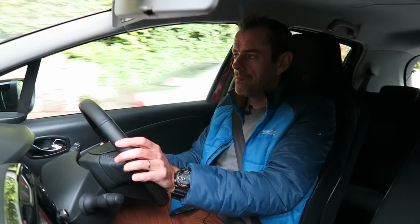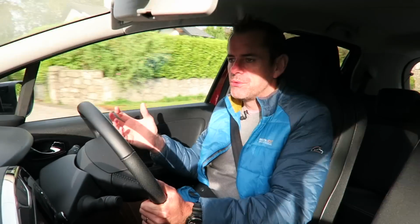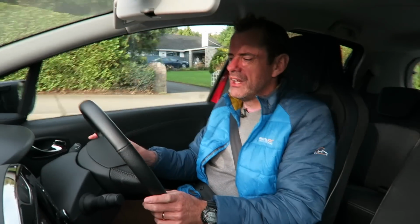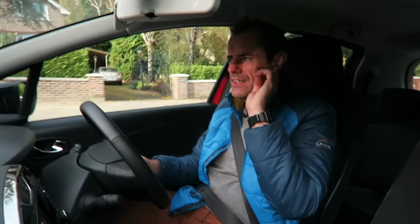They had the Fluence ZE and the Renault Zoe, both of which are coming from the Nissan stable, the Renault-Nissan alliance. They come from that stable of things where they have a lot of different components that make up what's happening in the alliance, and they're sharing technology, sharing battery power. I've recently driven the Nissan Leaf, which goes a bit further than this. Well, no, it doesn't really, but it can, if you really try hard and you're a total angel and saint, you will get further in a Nissan Leaf and a Renault Zoe than most other electric cars.